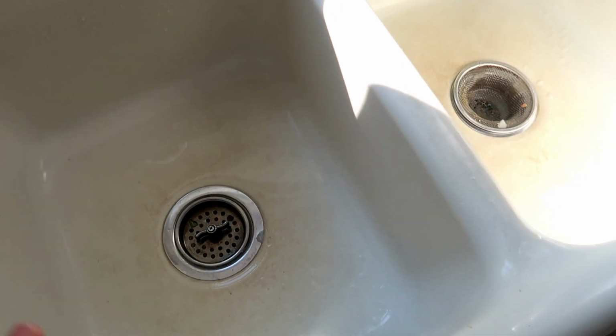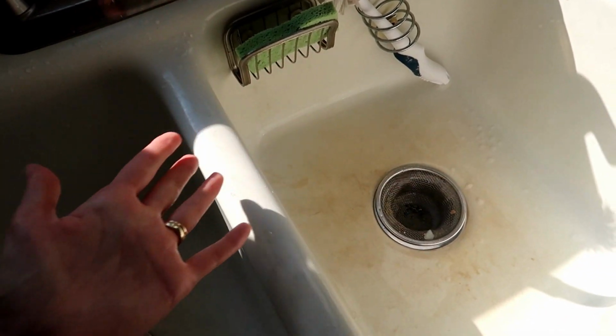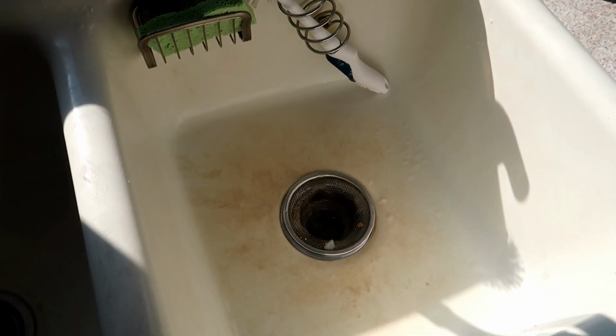And if any of you have other solutions, if you know something that works better, please let me know. How do you keep your sinks clean? Because I just have a hard time with that for some reason. So if you have some advice, please tell me down below.